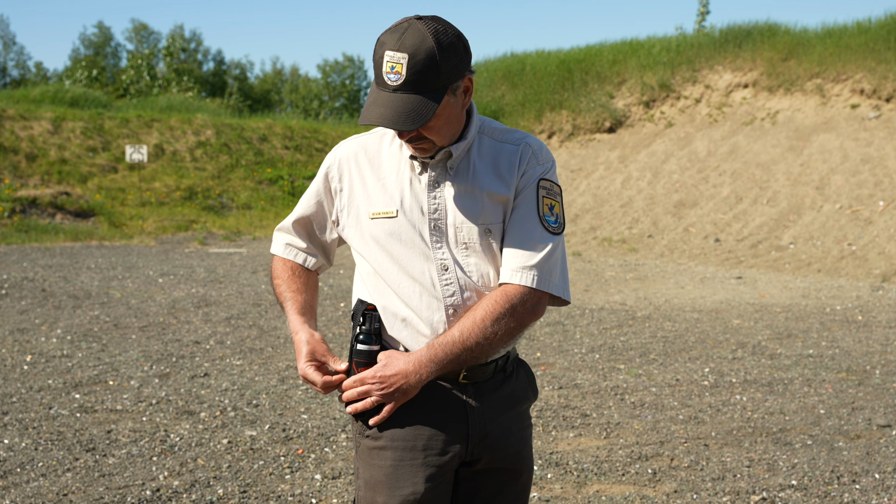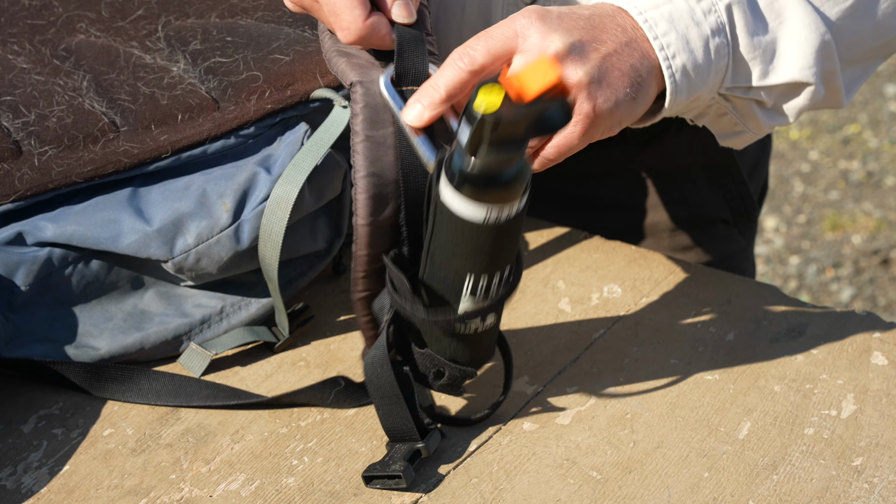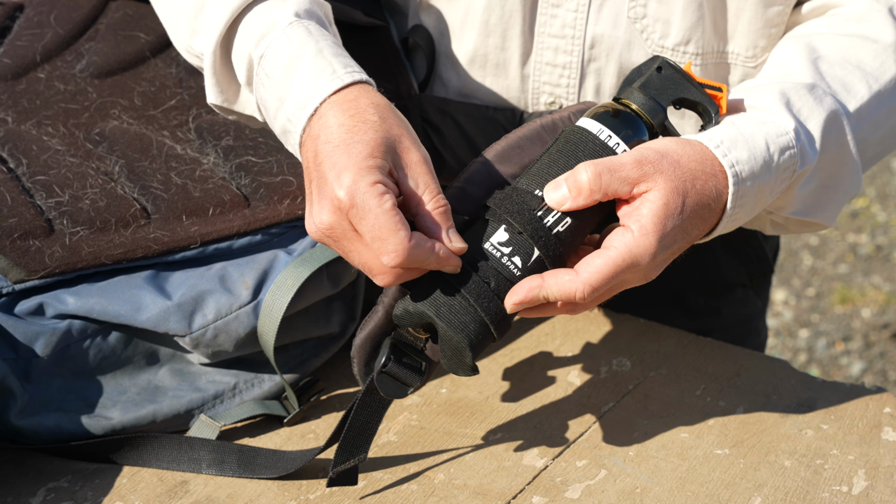Close-up view of Kevin's hands using a carabiner attached to a bear spray holster to secure it to a backpack shoulder strap as the gear is laid out on the table. Kevin secures Velcro straps to help secure the bottom of the bear spray holster to the shoulder strap. Velcro straps and carabiners used in conjunction with the holster are helpful in securing the bear spray.